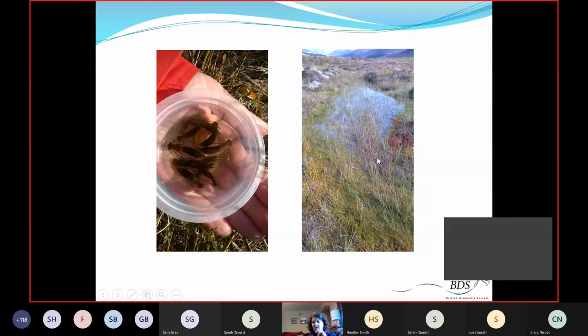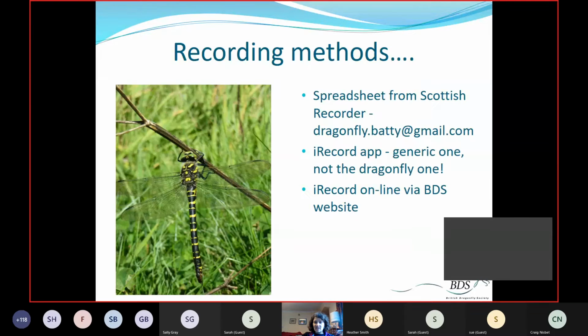bog pool here. So we're working quite closely with the estate, carried out training for a member of staff, and they're doing quite a lot of peatland restoration as well. So unfortunately we weren't able to visit last year, but we hope to go back again to visit other sections of the estate, because it's a massive estate, but they're very, very interested in conservation, which is great.